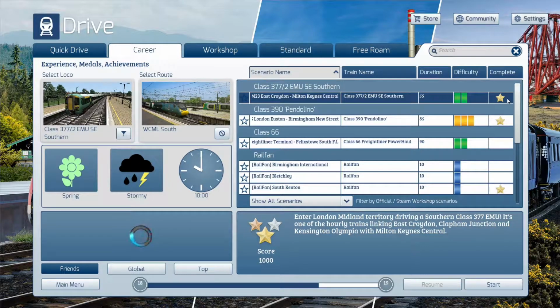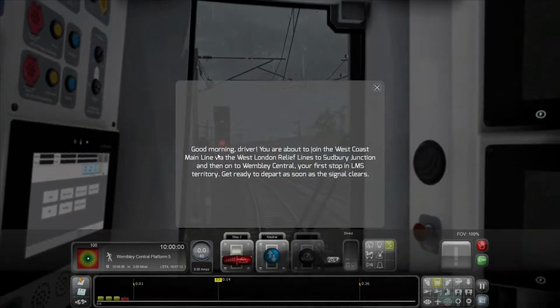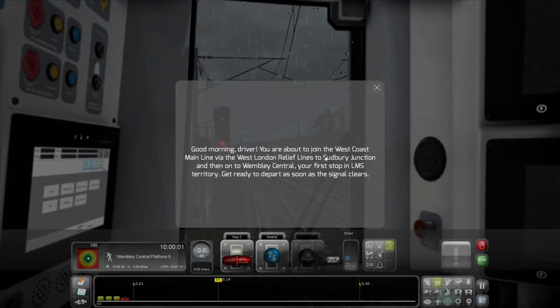I don't remember that much about it, so it should be quite new, but I do remember a few things. So the description is: enter London Midland territory, driving a Southern Class 377 EMU. It's one of the hourly trains linking East Croydon, Clapham Junction and Kensington Olympia with Milton Keynes Central. So, let's get started. Okay, let me just pause that.